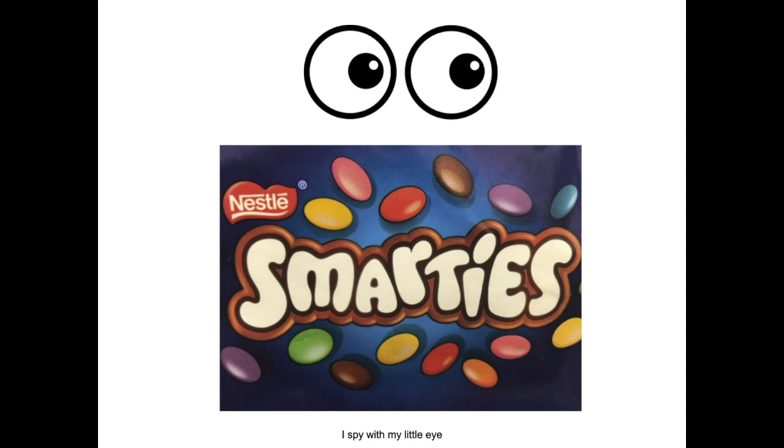And I've picked really carefully the words that I'm going to use, because I've got Smarties here and I can say I spy with my little eye something which looks like S, making a S sound, and I can see one at the beginning and I can see one at the end. So that's really handy to get the children thinking about whereabouts in the world those letter S's are. But also, if you look in the word Nestle, there's one hiding in there too.